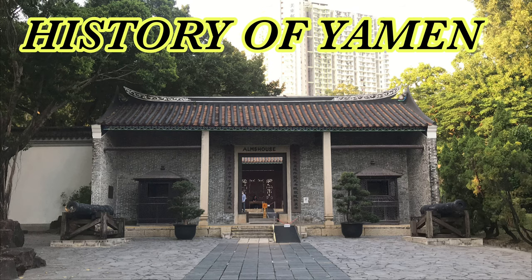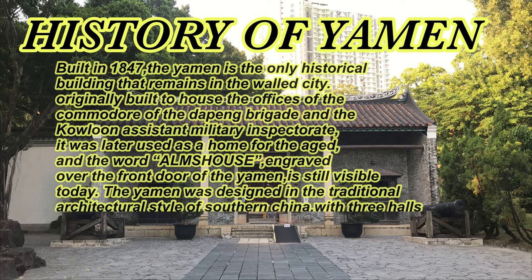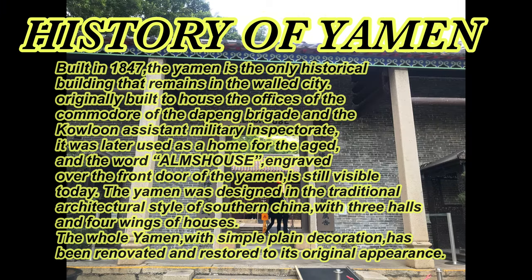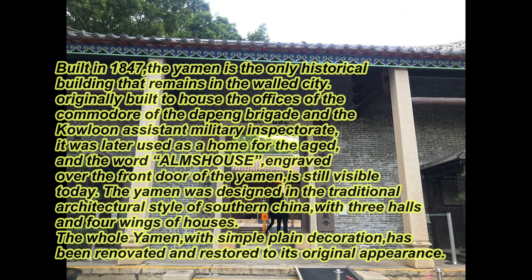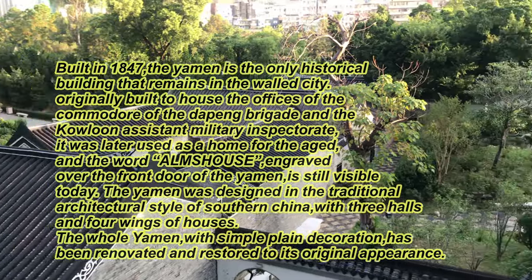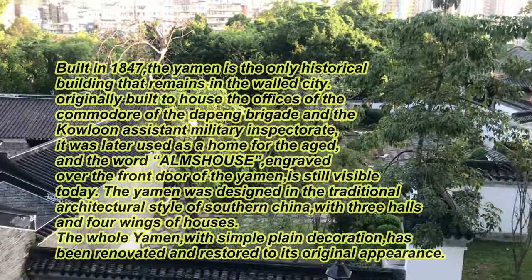History of the Yamen. Built in 1847, the Yamen is the only historical building that remains in the walled city. Originally built to house the offices of the commander of the Dapeng Brigade and the Kowloon Assistant Military Inspectorate, it was later used as a home for the Royal Almshouse, engraved over the front door of the Yamen, still visible today.